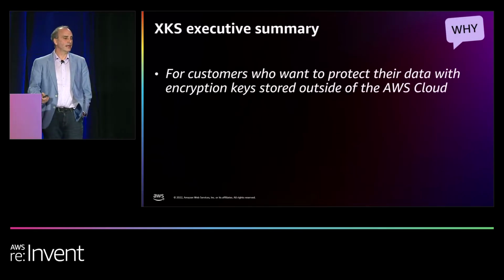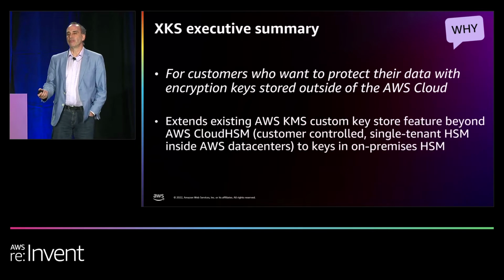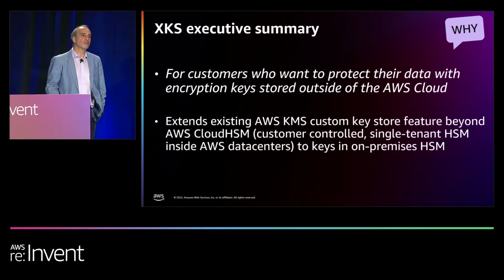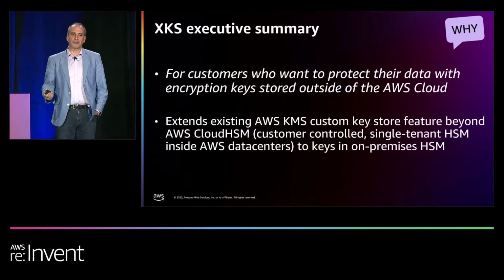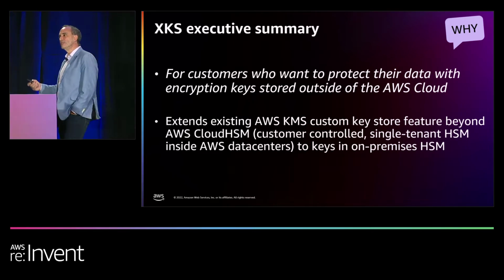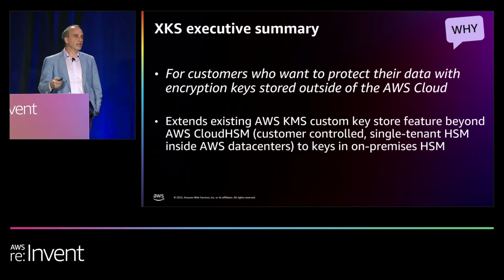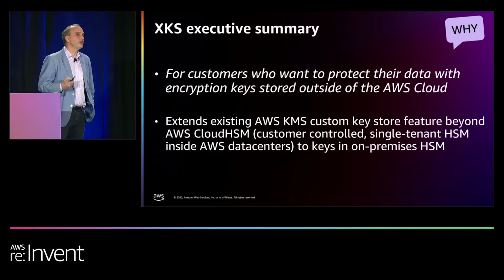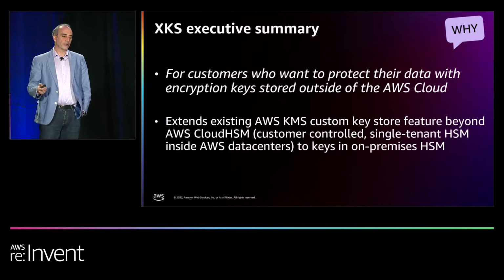So why external keys? XKS is for customers who want to protect their data with encryption keys stored outside of AWS. This is coming from some different drivers and forces out in the market, some of which are regulatory and some of which have legal frameworks around them in other countries that encourage different levels of key control, and some of that language encourages the customer to retain control of their keys. So we built this listening to customers that asked for a way for KMS to use external keys.